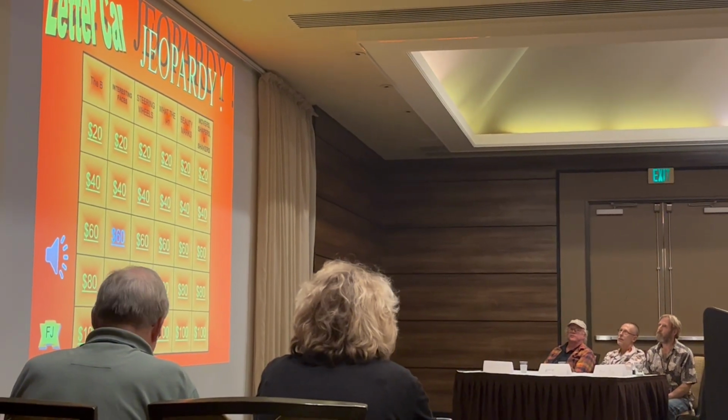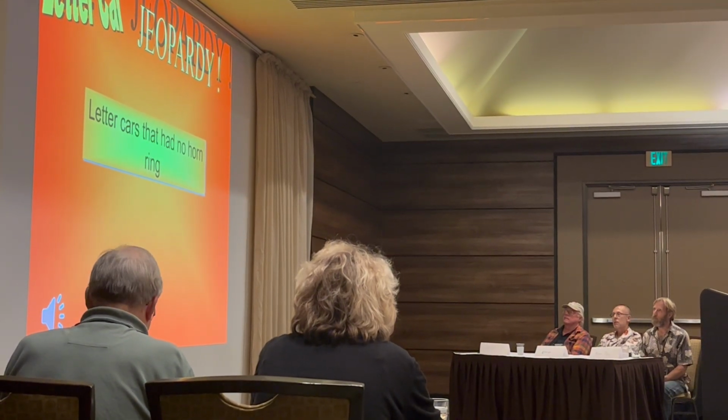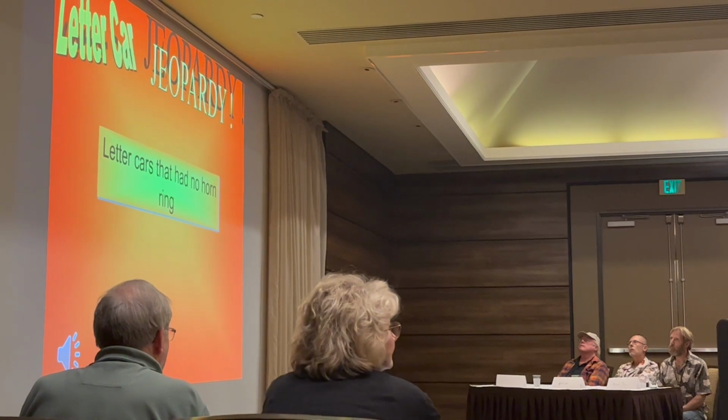What appeared in 1963 on the right lower front fender behind the front wheel well? Keith. What is the Pentastar? Correct. What is the Chrysler Pentastar? 20 for Keith. Go ahead, Keith. Beauty marks for 40.